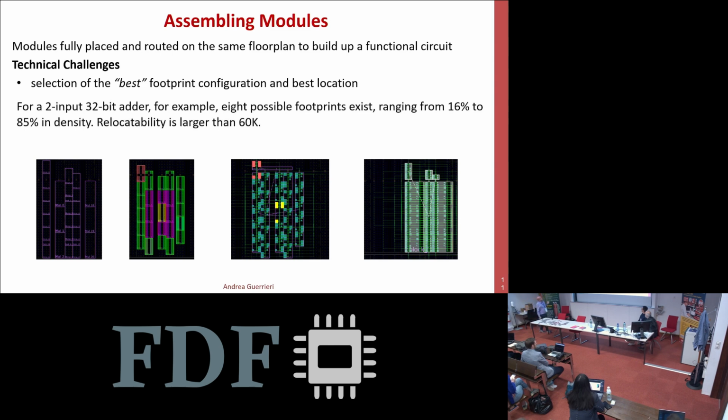Again, just to give you an order of magnitude of the problem, for a 32-bit adder we have 8 possible footprints, which means 8 possible shapes with different density, right? Because we have an overhead also on density, and we want to maximize density. And the relocatability is about 60K. So you can imagine the gazillion of potential combinations that you have in order to build up your circuit.